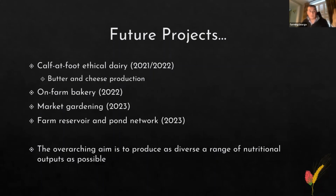A non-farm bakery I'm working on that's hopefully going to be coming into action sort of next year sometime. And then I'm looking at building a large reservoir, which is going to enable market gardening back on the farm, and all the benefits of the short supply chains and people actually having a grasp of where their food is coming from. So the overarching aim of all of this is essentially to produce as diverse a range of nutritional products from my farm as I possibly can, but with nature at the very heart of that.